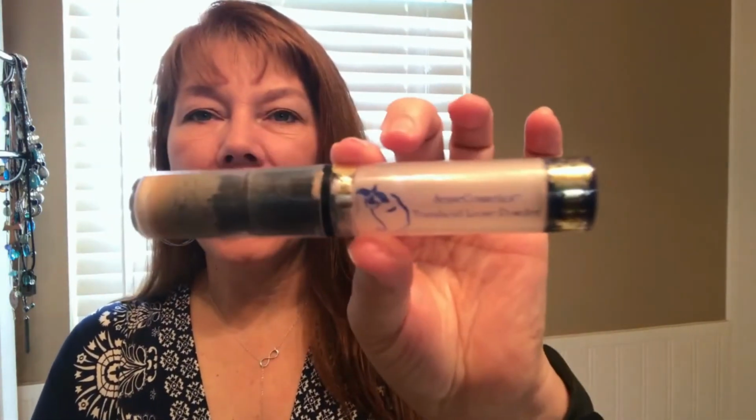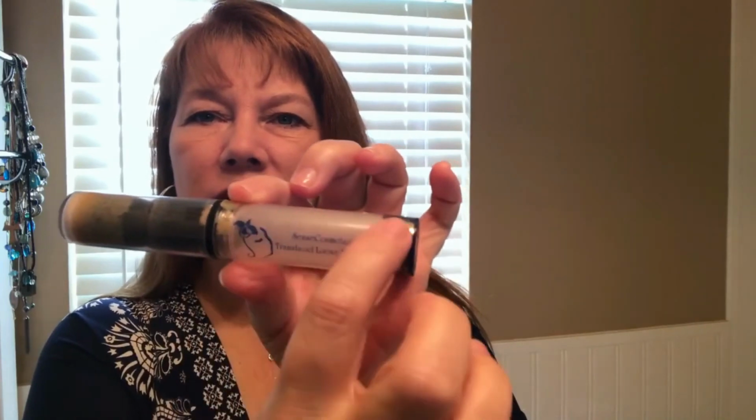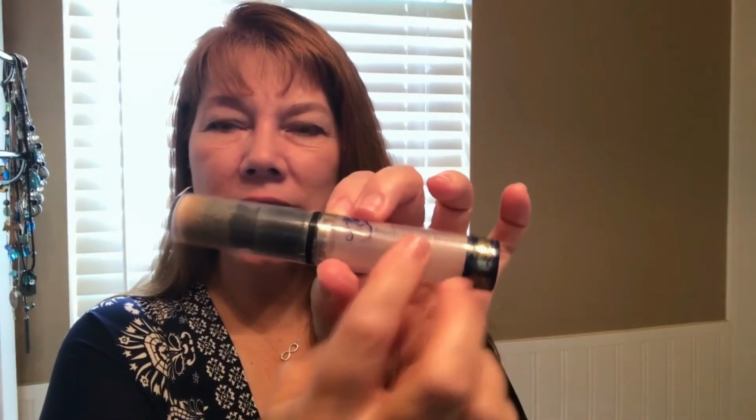All right, so there you have it. Wow, I feel a lot more comfortable now that I have my pretty on. So just one more thing that I used off camera that I didn't show you is our translucent powder, and it comes in a tube like this. So this is loose powder in here, and it has its own brush included on the end.